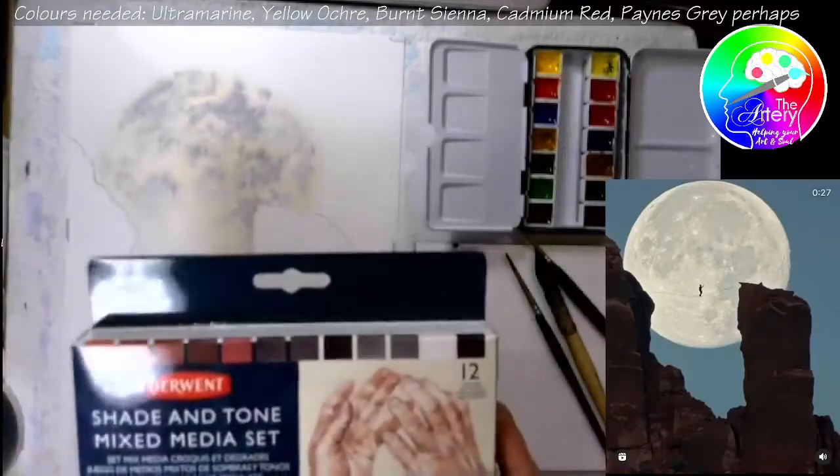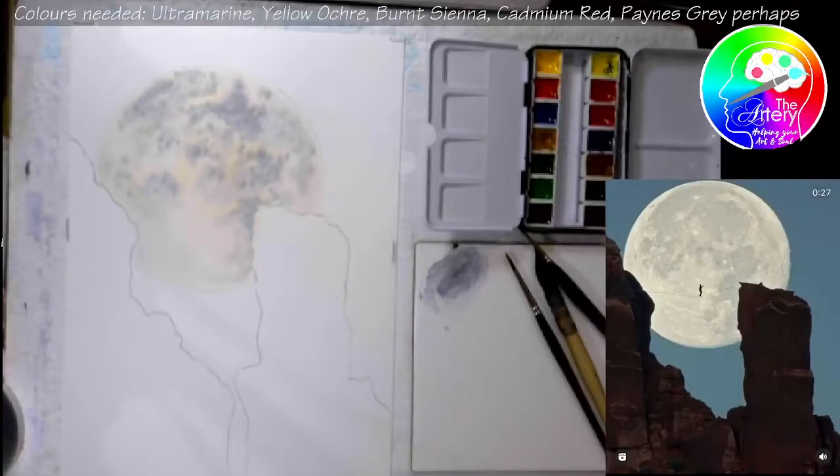But if you like the Renaissance pre-Raphaelite sketches of figures and hands and stuff, that would be really nice. It's almost like a sepia tint on a drawing. Yes, and it would work really well on that green card actually. Green or grey card.